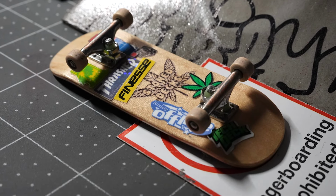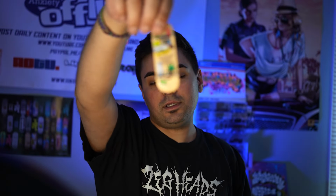So the Indica Hybrid from Stone Decks gets a really high rating for me. I give it 2 thumbs up. I would definitely recommend you try one. If you like mellow decks, this is definitely gonna be one you're into. This is one of the more mellow decks I've really ever tried. But again, it's got that long wheelbase, so for my style of fingerboarding, it's still very fun, very usable, and very user-friendly in general. So if you're thinking about picking one up, definitely go grab one.